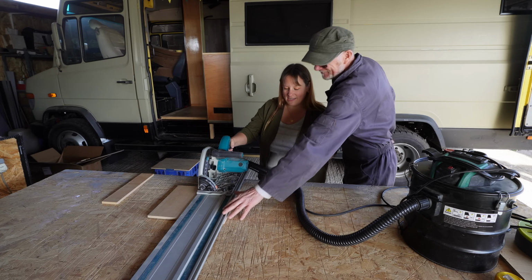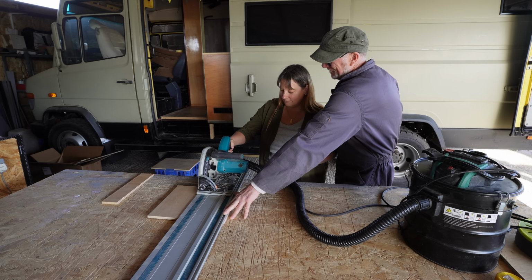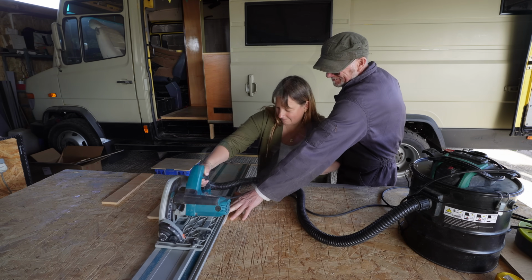I really don't like circular saws. Go on, pull the trigger. You sure? Yeah. You have to pull the safety in. That's it.